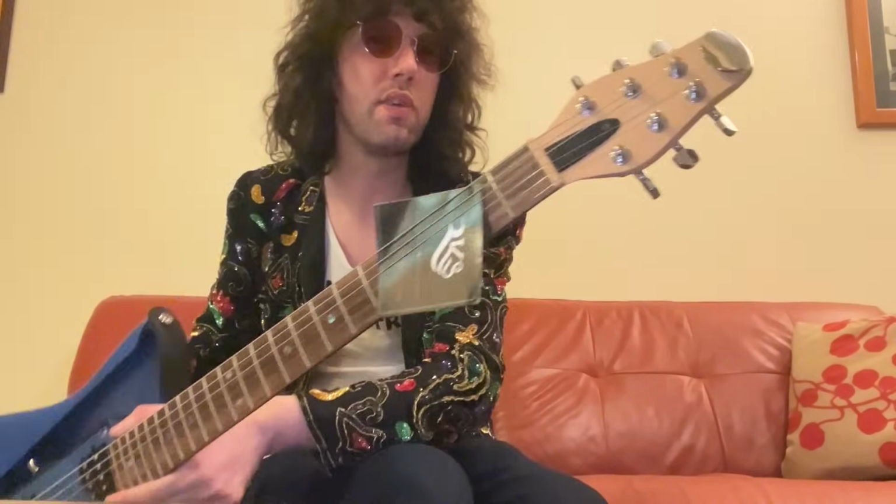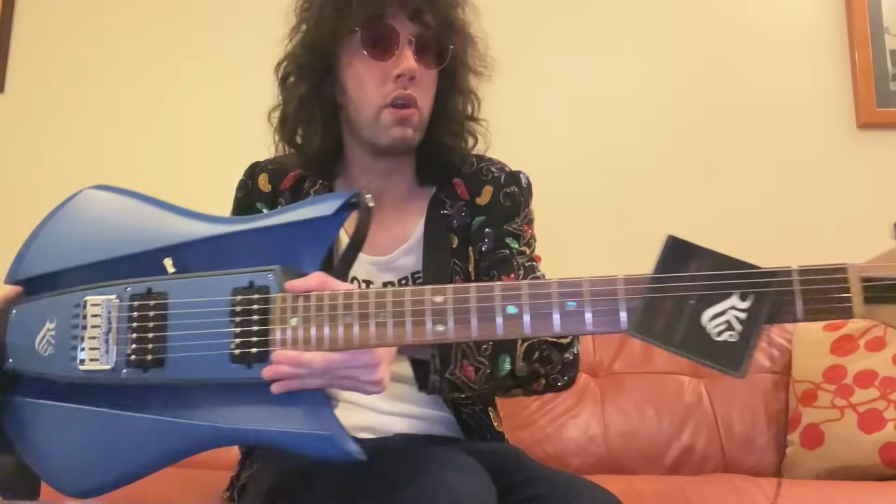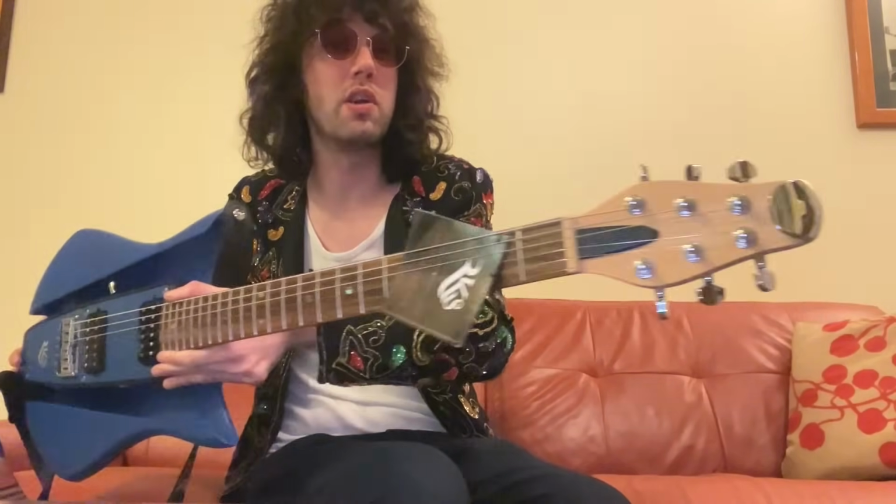So thank you to my buddy Miles. This is the RKS Wave. Not a very common guitar now. You don't really see them. I think they initially came out in the mid-2000s, and then the Wave model was probably 2007, 2008, something like that, near as I can tell. Really, really cool guitar. And commemoration of a dear friend.